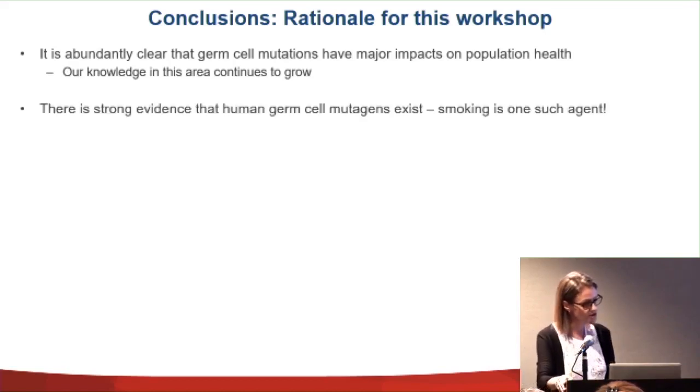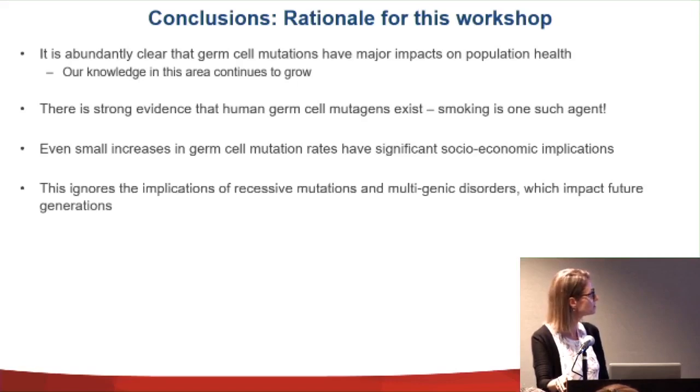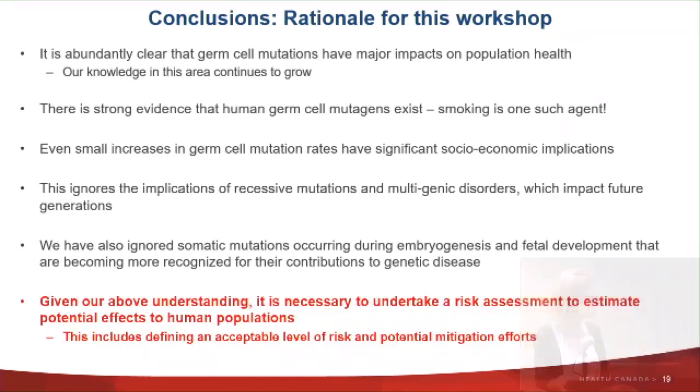There's strong evidence that human germ cell mutagens exist, and smoking is one such agent used as our model in this workshop. I hope that you're convinced that even small increases in germ cell mutation rates have significant socioeconomic implications. And what I presented really ignored recessive mutations and multigenic disorders, and these all impact future generations. We've also largely ignored somatic mutations that occur during embryogenesis and fetal development, which are becoming really critical and recognized in their contributions to disease.